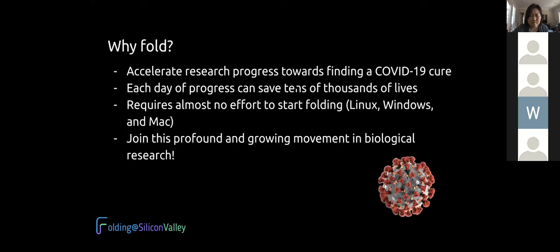Now, you might ask the question, why should I start folding? For starters, you can help to accelerate research progress towards finding a COVID-19 cure, which is, I'm assuming, a very large positive, as I don't think anyone here really enjoys being quarantined. Each day of progress can help save tens of thousands of lives.